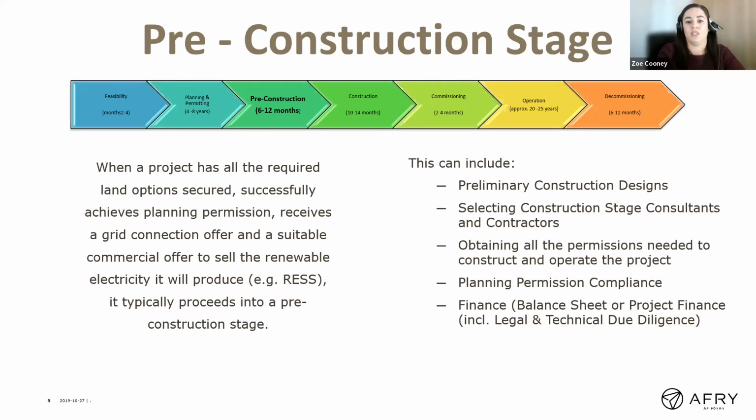The planning permission compliance then also needs to be prepared. So whenever you get your planning permission, similar to if anyone was ever doing an extension on their house or doing a building for yourself personally, there's conditions for every planning permission. So the developer needs to respond to all of those conditions to the council, and that's getting planning compliance with every condition.